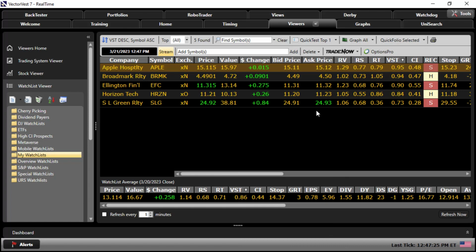I'm going to go ahead and make sure those columns are all in order. This is the Watchlist Viewer, and it allows me to take a look at these stocks. Initially, they are sorted by what we call VST, or Value Safety Timing. That's our flagship indicator on how we rank and analyze the over 9,000 stocks that are in our U.S. database. Now, the VST is on a 0 to 2 scale. Anything above 1 is more favorable.